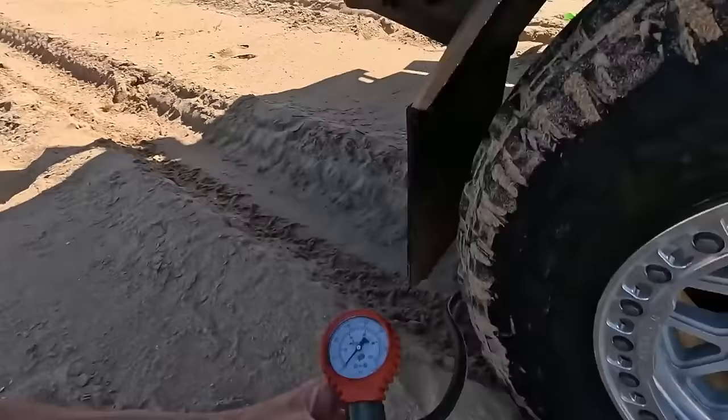Definitely gonna let tyres down for this one, guys. Navi wasn't liking it, so go right down. It's very soft up here. Gonna go right down to 10, I reckon.